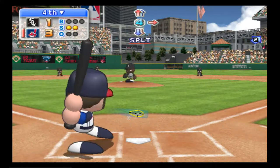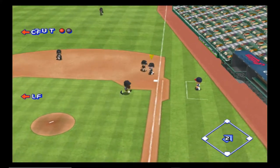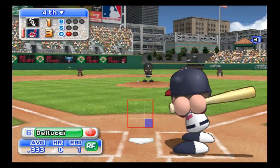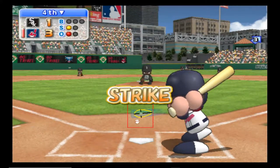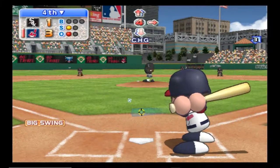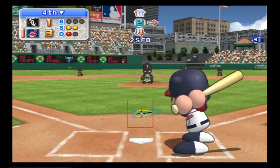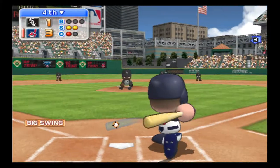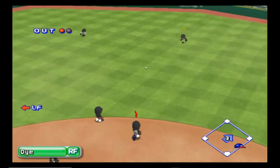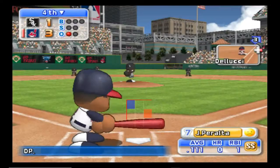The 0-2 from Contreras. Line drive, Konerko was there and making the play at his shoestrings. One quick out. Dave DeLucci now up for Cleveland. Again, this part of the Cleveland order can be very dangerous if you don't pay him close enough attention. The 0-2 from Contreras, ground ball. Uribe can't get there. That will be ruled a hit, although Uribe probably should have gotten to that one.